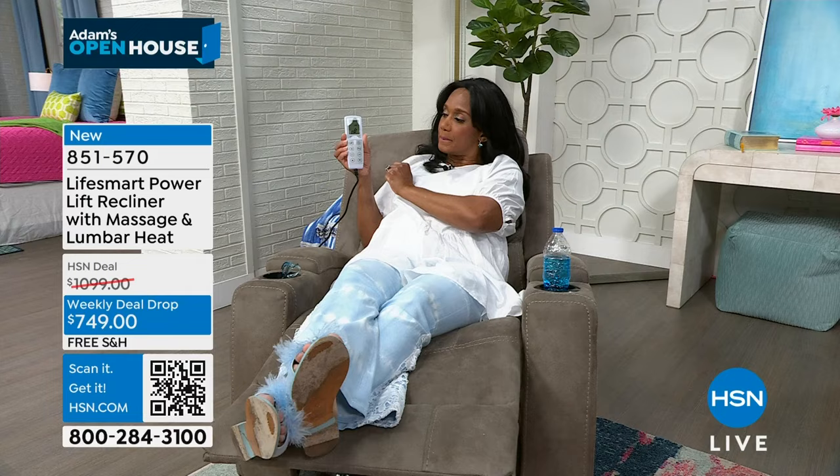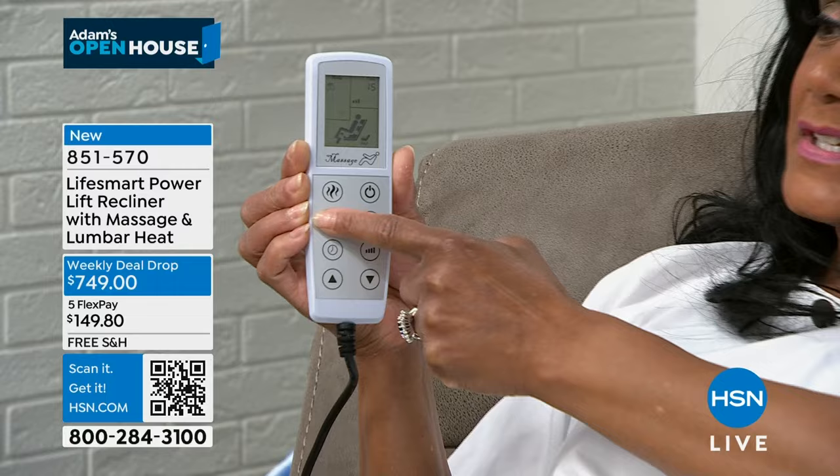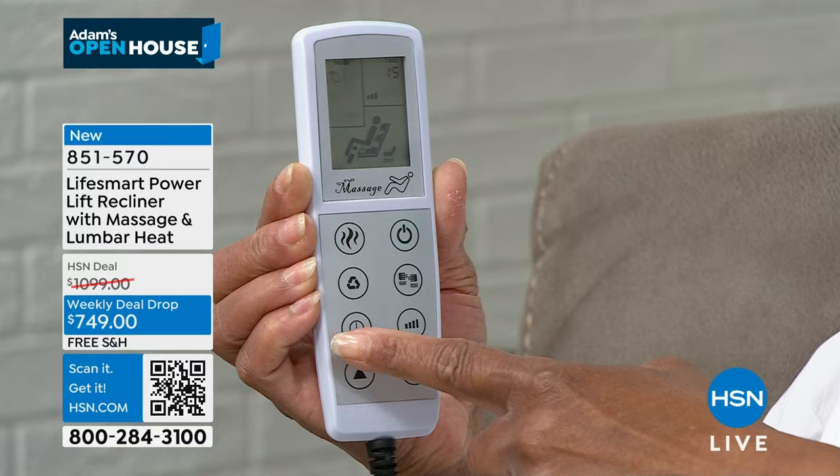I can say, okay, I want it to be a little bit lower on the intensity. I can go ahead and turn on the heat. You see with the little flame motif right there. And then I can choose the different pointing areas. So if I want to focus on the upper back or my middle back or my legs or my lower back, I do that with just the pointing right there.